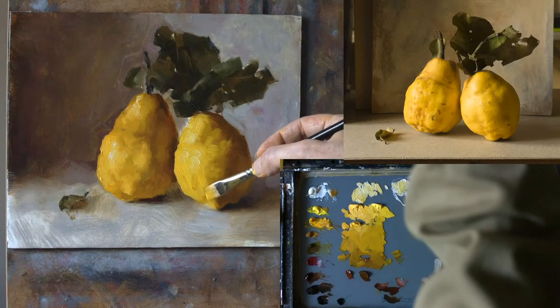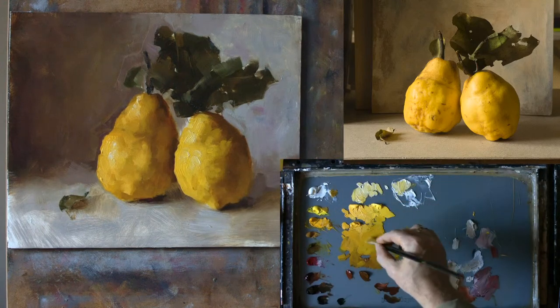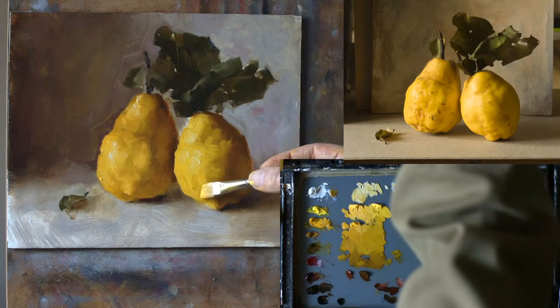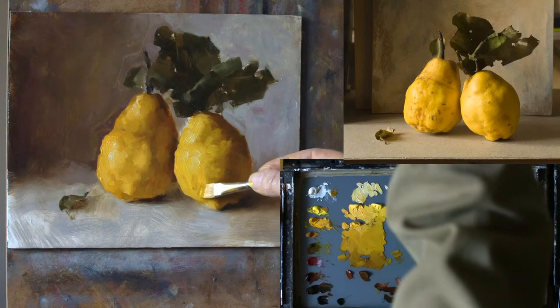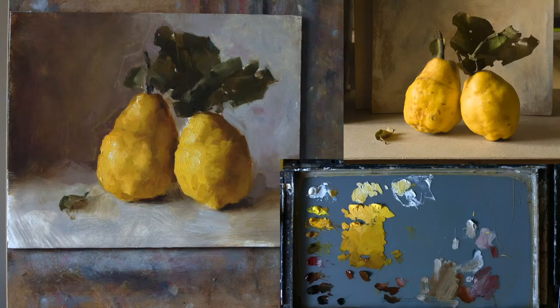So once I was reasonably happy that I'd brought the main forms back, the big light shadow forms, I started doing the bit that I'm working on now, which is trying to resolve the smaller forms within those.